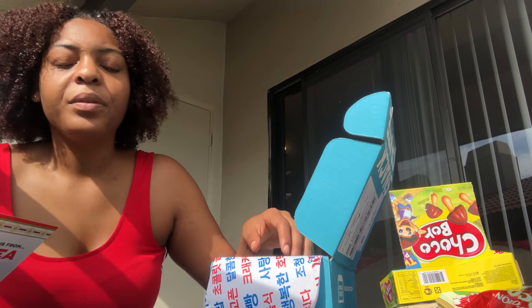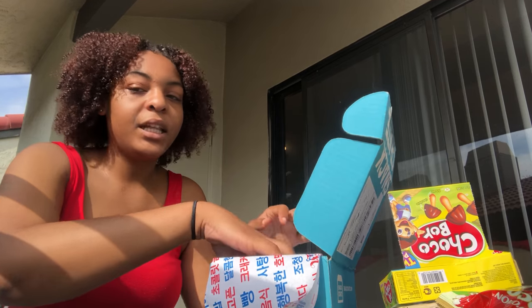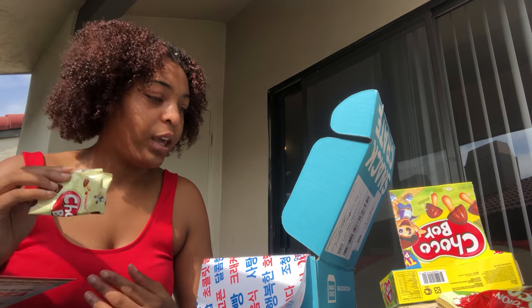So all in all, I would have to say I basically didn't really like anything but these Choco Boys or Choco Boys or whatever. I like them. These are a hit. Make sure you get these wherever you can.